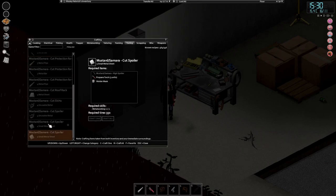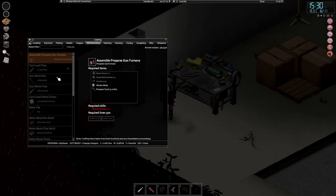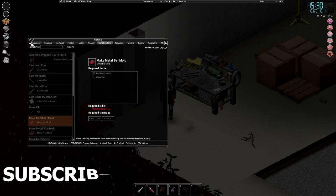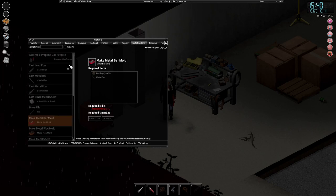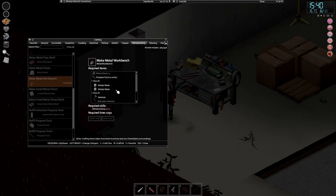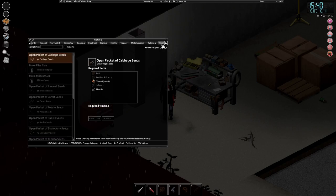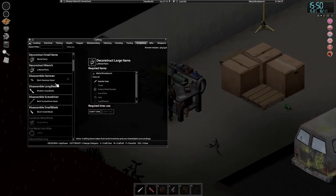Can't really do too much with tuning then. Quite cool though. Farming's just standard. Metalworking. I think I need to have a bigger play with this. Make small metal sheet mold. Make metal bar mold. And then survivalist, was it? Maybe it was just metalworking. Need to have a proper look at what this workbench is used for. Unless we do just require a workbench to actually do stuff. I don't know. Either way, okay, there we go. That makes sense.